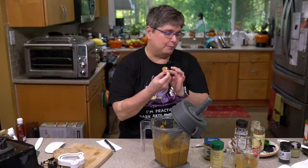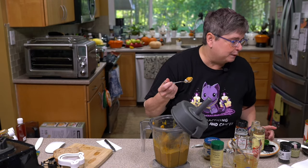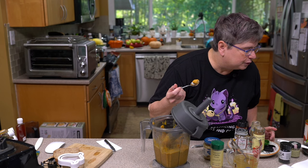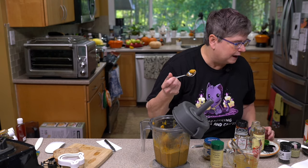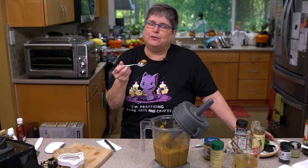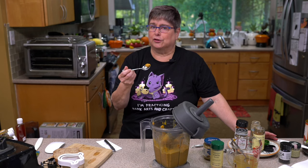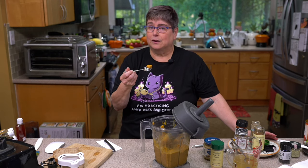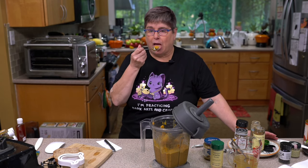What I did not put in that is in the recipe here, I'm pretty sure, actually this one doesn't have tahini. If you're making a hummus recipe and you don't want to use sesame butter because you're not doing seeds or nuts, or you're allergic, just make sure you add another little bit of liquid.